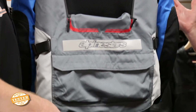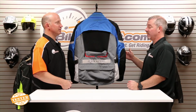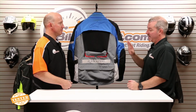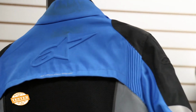Sure. But at a price point of just over $400 for this jacket, compared to the Durban, which is in the $750, $800 range, and some of the Climb stuff goes well above that. Sure. This is a great buy. I like the styling. I like the multiple colors. They look really good. It's comfortable. It has lots of expansion joints in the elbows and the shoulders.